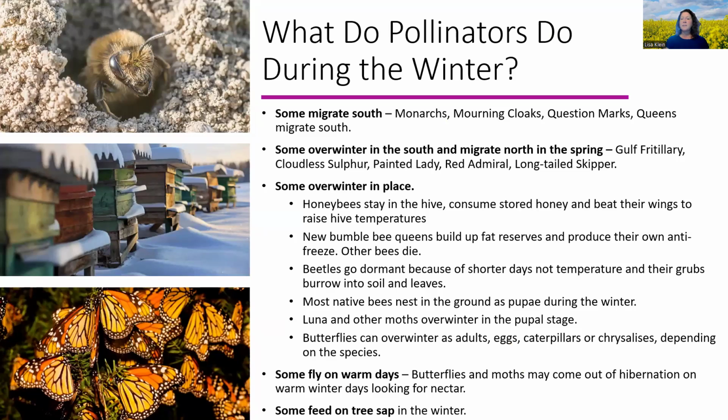So what do they do in the winter? Well, some of them migrate south like monarchs, question mark butterflies, and some queens, and some overwinter in the south, Gulf fritillaries, sulfurs, painted ladies, some of the skippers, and honeybees are going to stay in a hive. We don't really get a whole lot of snow like this one has, but even up north, they're going to stay in the hive, and you try to protect them as best you can. Bumblebee queens are going to be down in the soil, but basically they're going to lay their eggs, and then they're probably going to die, and then those will emerge next year as the next generation. Beetles are going to go dormant. They're probably going to burrow into the soil, in the leaf litter.